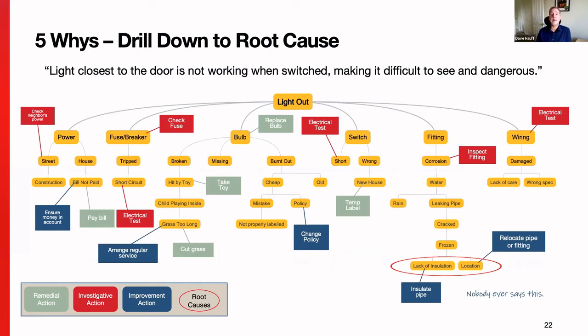And of course, there could be lots of other reasons. I could have bumped the bulb with a ladder when I was working. Maybe the light was turned on and I splashed water on it, so it cracked the glass. There's a lot of different reasons why. So at every level, you could have multiple whys, multiple reasons why this is happening. So why would it be hit by the toy? Oh, because the child's playing inside. Why is the child playing inside? Because the grass is too long outside. Okay, and that's the idea of the 5 whys, is to drill down beyond the initial level of causes.